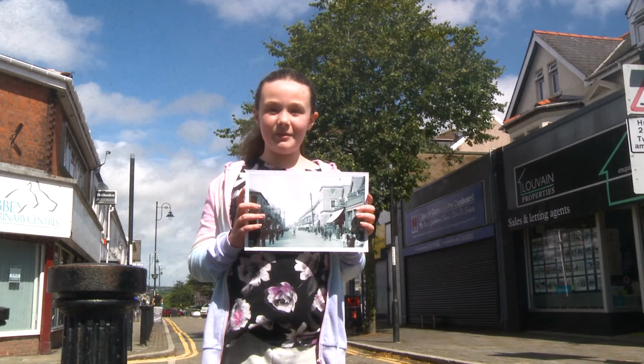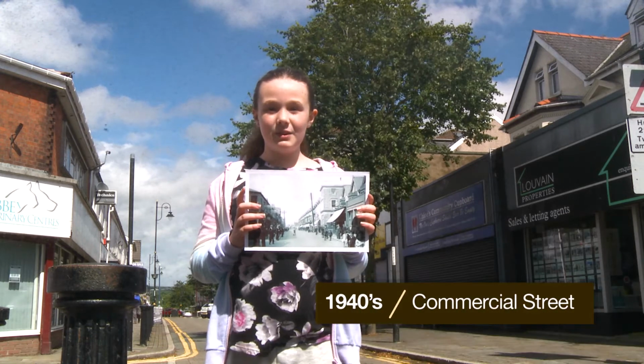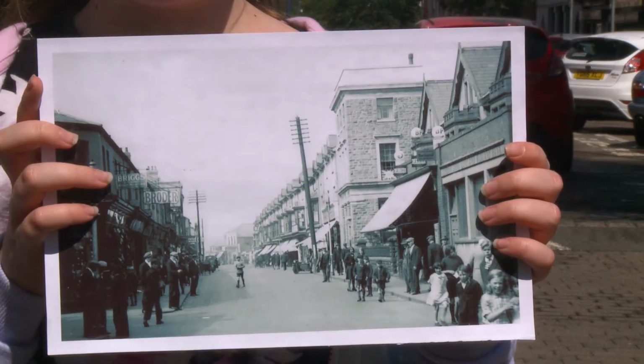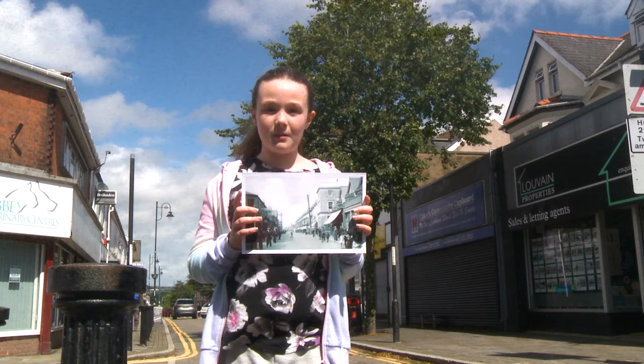This photo is a very early view of Commercial Street in Tredegar, and as the name suggests, was the main shopping area in the town. This area was formed by the opening of the ironworks and coal mines at the start of the Industrial Revolution.